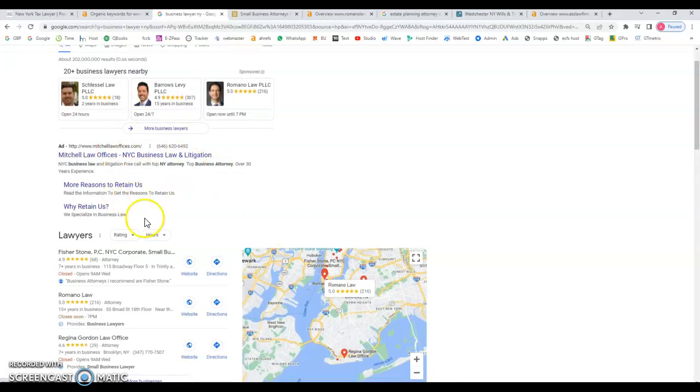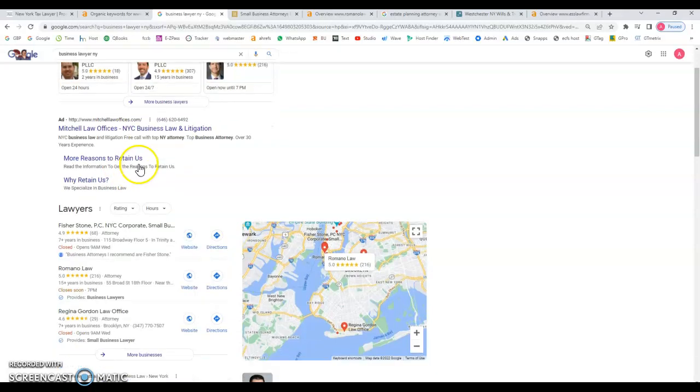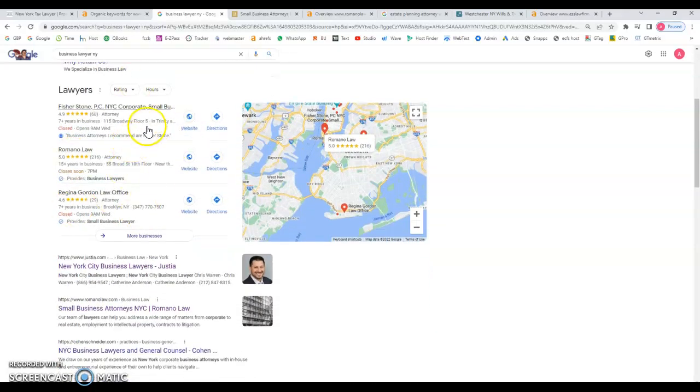But if you decide to go this route, you've got to be really careful, because there are a lot of factors that come into play when you're setting up your campaign. So you might end up investing a lot of money, not seeing the result that you want, or actually you might be targeting the wrong audience. So something to consider.